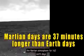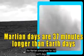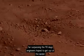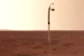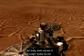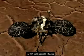Phoenix took pictures, analyzed soil, and measured the Martian atmosphere for 162 Earth days, far surpassing the 90 days engineers hoped to get out of the lander. But finally, winter and lack of sunlight spelled the end for the solar-powered Phoenix.